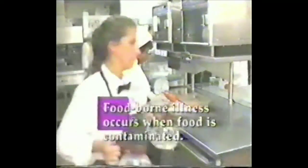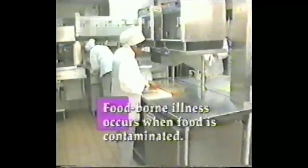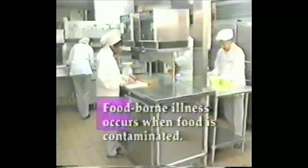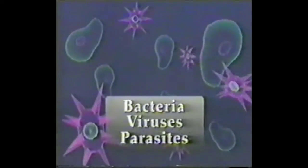What exactly is foodborne illness? Foodborne illness occurs when food is contaminated. Contamination means that foreign substances, including microbes, are in the food. Foreign substances include things like bits of glass, hair, or metal shavings. If you watch for them, they're usually easy to see. On the other hand, microbes are too small to see. They include bacteria, viruses, and parasites.